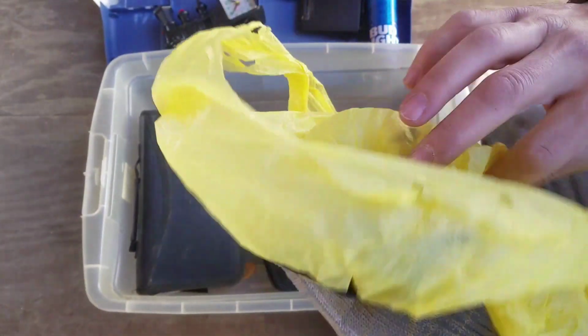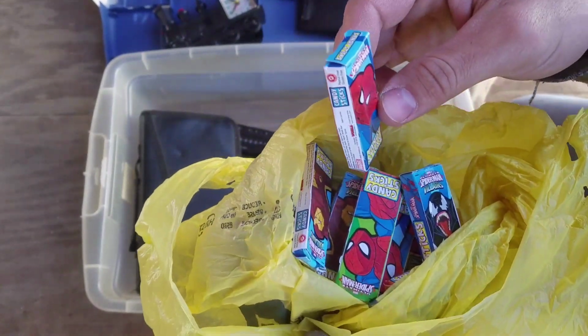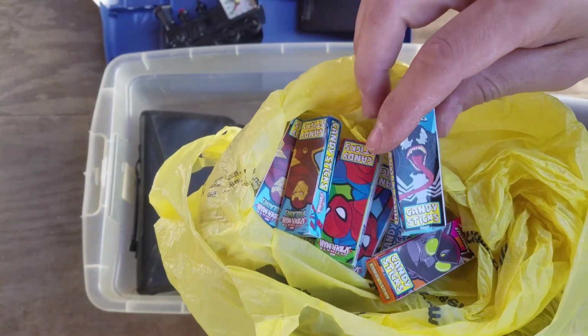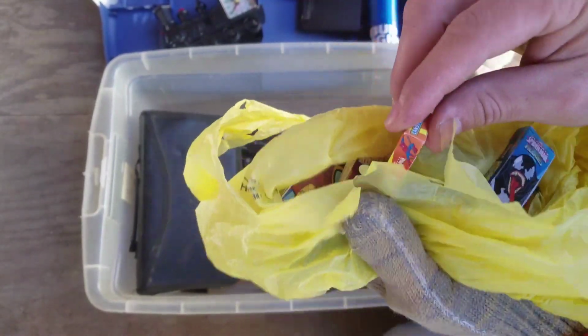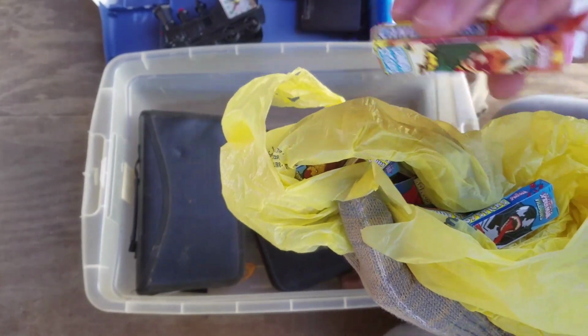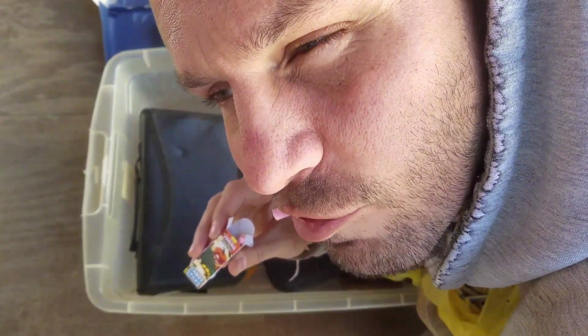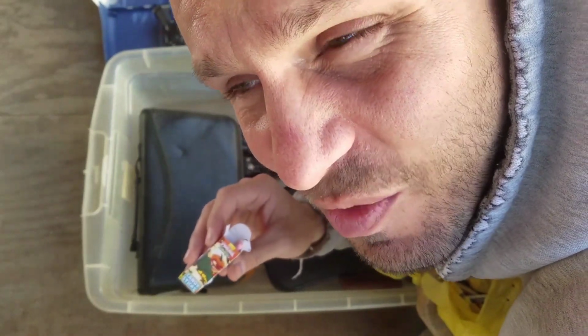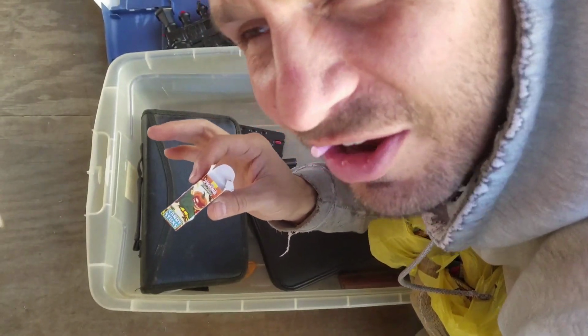Oh! Granny not only liked her drink, Granny liked her Spider-Man candy sticks. We got Venom, Spider-Man. These look like these were from a Halloween. Well, there's only one way to find out if they were actually from a Halloween. It's clear. You know, these were never good to begin with. But when they're a year old, they taste even more like chalk.